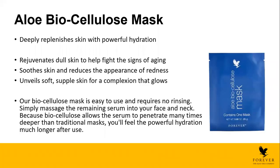So the first one is, of course, the aloe biocellulose mask. Guys, this is one of our best skincare products. Really, it's very good to use it as a mask because it will deeply replenish the skin with powerful hydration. Okay, and especially for people who have signs of aging. If you feel like you have a bit of wrinkles, of fine lines, you need to apply this mask. You can also apply it, you know, Hala, we'll talk about it when, but usually, as you mentioned, once, twice, or 3 times a week.